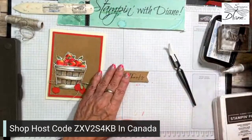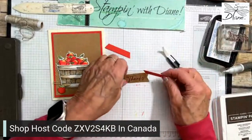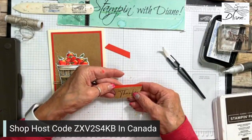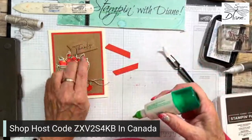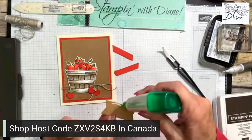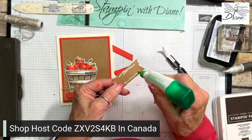I also cut out another one of the same die from the Stylish Shapes. And now what I'm going to do is layer this on here so that I've got a red border, because otherwise it wouldn't show up so great on here. So I'm just going to put some along there and some along here.